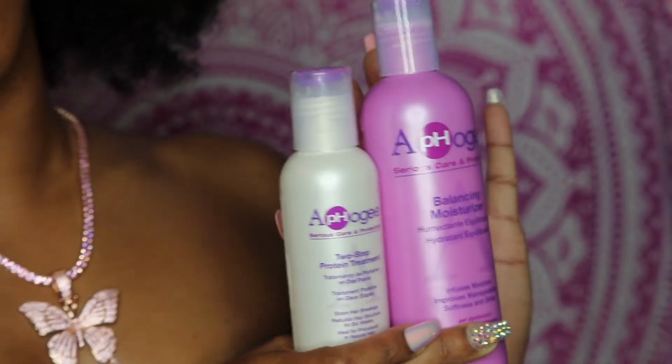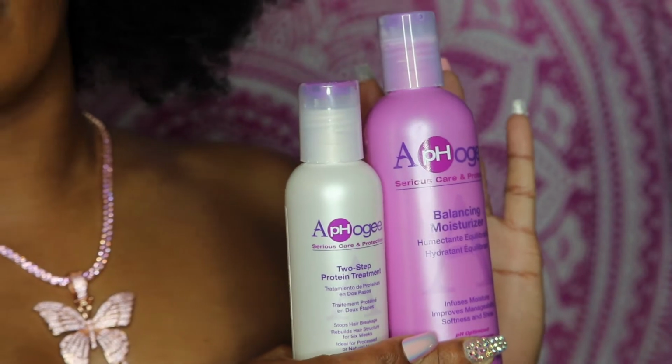However, this is something that can actually build back the protein bonds in your hair. So if you use this product in your hair and it literally does not bounce back, that means that you have damaged your hair too much to the point where you have to chop it, you have to cut it, you have to trim it, you have to do something, but those strands, those tresses are not gonna bounce back. This is how it looks. This is actually Afagy's two-step protein treatment.